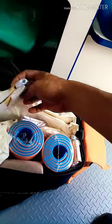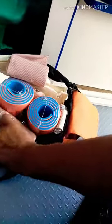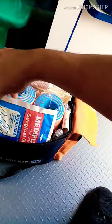Next, sa gilid is meron tayong triangular bandage. This is very useful sa mga rescuer. So open na natin. There. So meron tayong mga OS. This is roller bandage. So meron tayong mga 4x4 OS, 2x2 OS, different sizes. And then gloves, surgical glove or sterile glove.